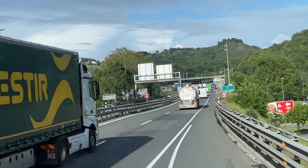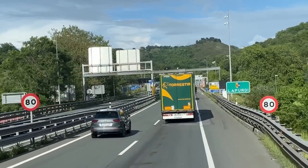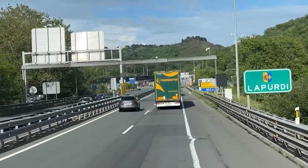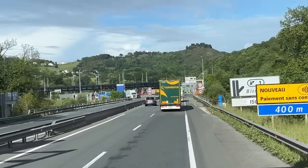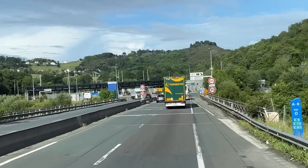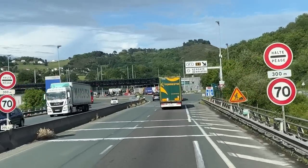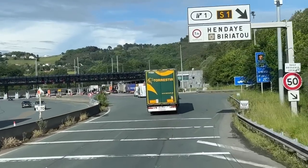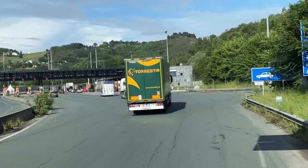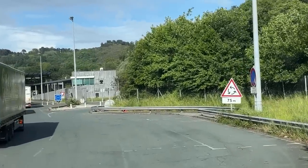Here we are, Irun, Spanish, French border again. Let's go and see what our favourite customs man's got to say today. Actually, what I'm going to do, there's a couple of parking spaces here, they're supposed to be for customs, but I'm just going to pull over, change my country before I get to the other side, because the other side, it just gets a bit chaotic.